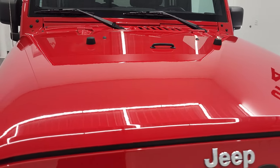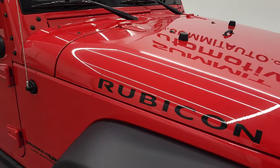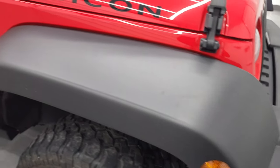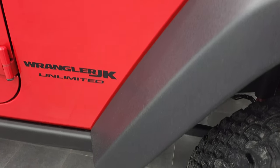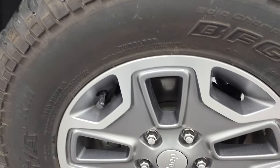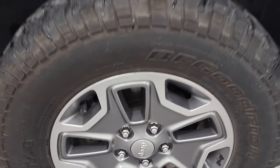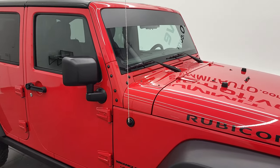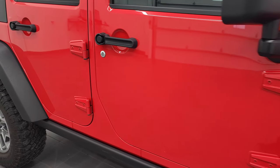The hood is in very nice condition. I didn't see any dents or dings on that. Looks really good. Passenger side front fender is in nice shape as well. I didn't see any major scuffs or scrapes on there. And this passenger side front rim is in excellent condition as well. No scuffs or scrapes. As you go down this side of the Wrangler, take note of how clean that body is, how reflective and mirror-like that paint is.